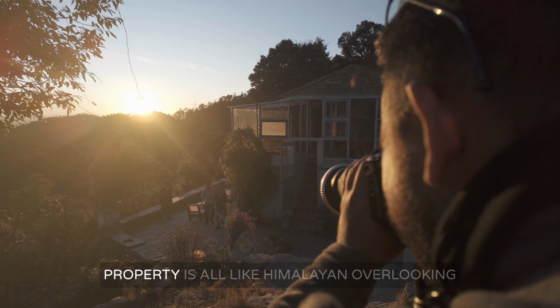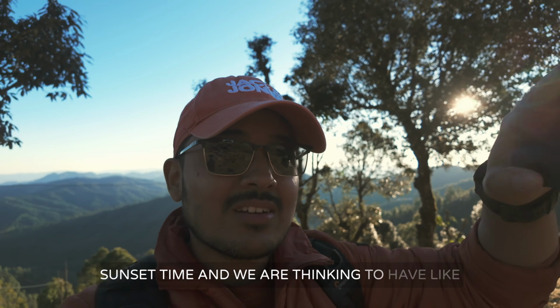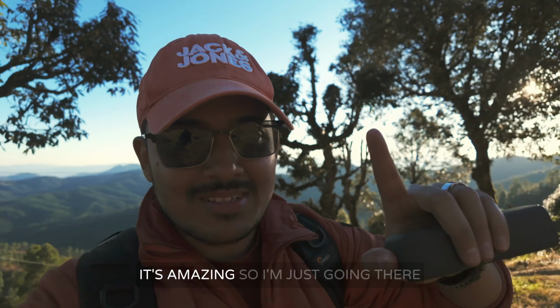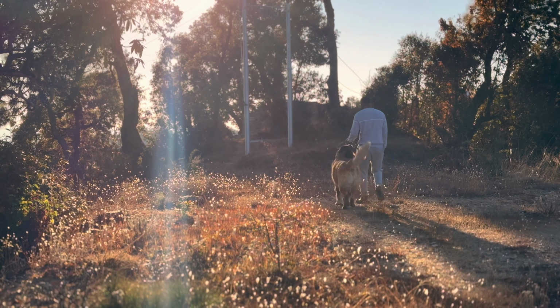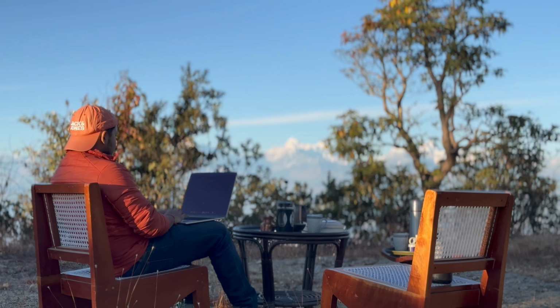So this property is all Himalayan overlooking. We are going to a place, and because this is sunset time, we are thinking to have a small shot for the property, like drinking coffee with the backdrop of the Himalayas. It's amazing. So I'm just going there. Action.